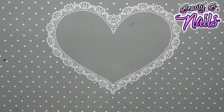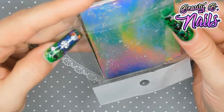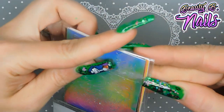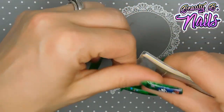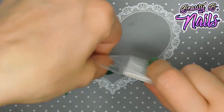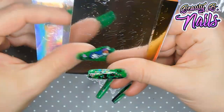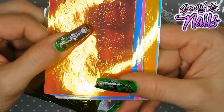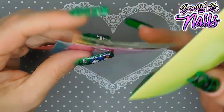Alrighty guys, let's see what I got. I got these in the mail, super excited. These are holographic and I think there might be iridescent in there too with their flames. Some are gold, silver, but see the shift? Very, very pretty. Get 16 colors.